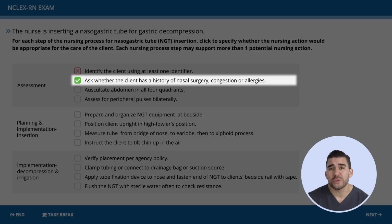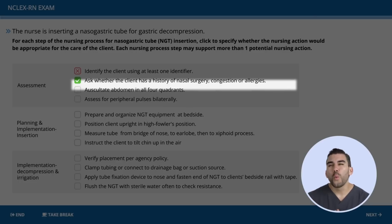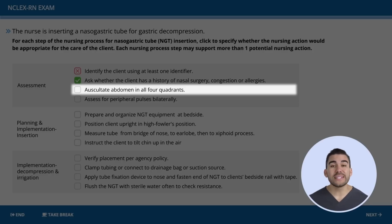So nasal surgery is a possible contraindication of sticking a big old tube down your nose all the way to the stomach. What about auscultating or simply listening to the abdomen in all four quadrants? Isn't that a waste of time? Well, no, it's not. Evaluating bowel sounds or GI motility before placing the tube is absolutely essential. Remember, on the NCLEX, you have to assess before your interventions.